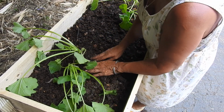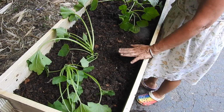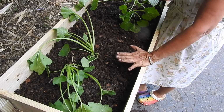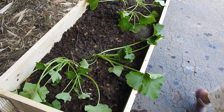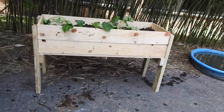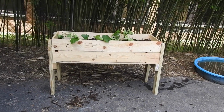Give them a nice drink of water. Now they'll spend the evening and the morning in the shade to get acclimated. I think that looks pretty nice.